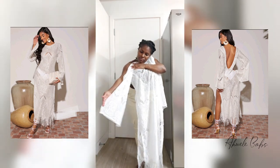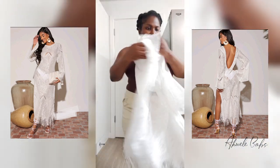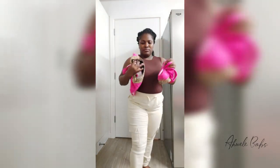The next outfit will be this white lace dress here. Well, it's not literally a dress. I bought it just to go on the beach. I don't like showing my body when I'm on the beach because my body is for my husband.